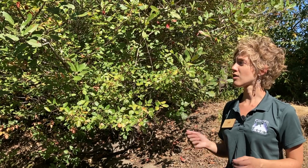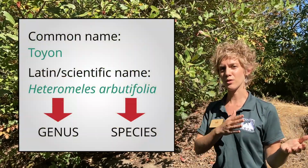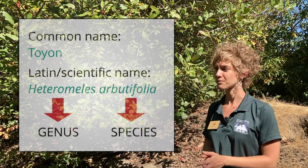Toyon, interestingly, is also the only California native plant that is known by an indigenous common name. What a common name is, is what we just typically refer to a plant as. So plants will have a scientific name, which is composed of the Latin species and genus, and it will have a common name, which just everyday people use.